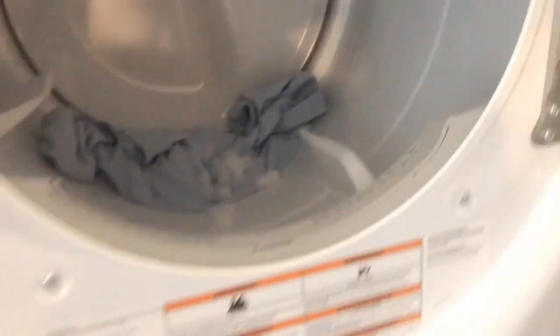Place the ice cubes in a dryer-safe container, and then add your wrinkled clothes. Tumble the clothes in the dryer for 5 to 10 minutes, and the wrinkles should disappear. This hack is perfect for when you're in a hurry or don't have an iron.